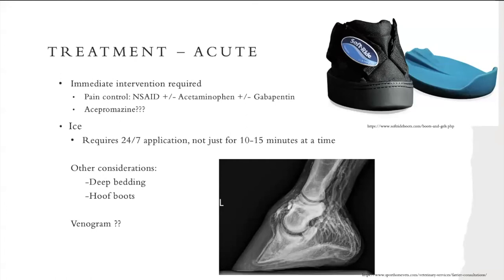The other thing I tell people to do, and this is probably the most important thing, if you can take any message home about acute laminitis treatment, is icing the foot. You'll hear people say that they iced it for 10, 15 minutes. These horses need ice 24/7 in those first 24 to 48 hours. The reason is that we have to take away that inflammation in the foot. The sooner you start icing, the sooner you're going to help decrease that inflammation, and you're going to help prevent rotation and sinking. The other things that I tell people to consider are deep bedding and hoof boots.